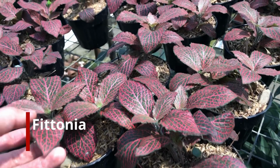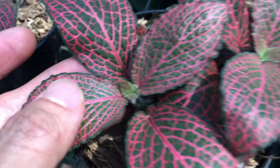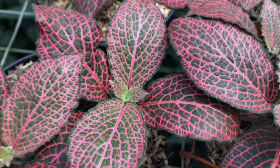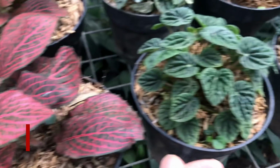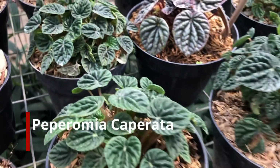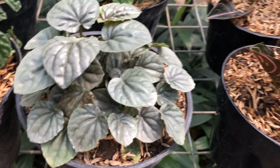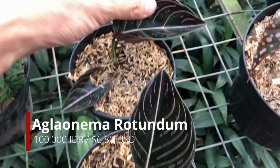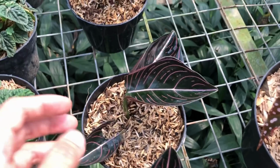Here we have some Pitonias. I've killed so many of these, I don't even want to try anymore, but look at how cute the new leaves are. They're coming from the center. They are a plant that requires constant vigilance. And here is a Peperomia. I'm pretty sure this is a Caperata, but I'm not sure. So nice. And this is the Aglaonema Rotundum. They're quite popular right now, and I believe they're endemic here in Indonesia.